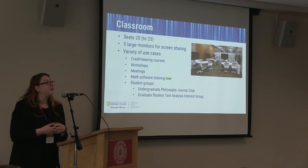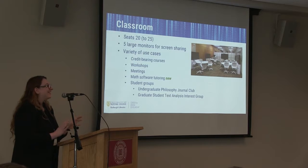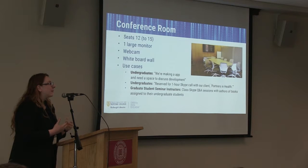We also have a conference room that seats 12 to 15, and it has a webcam, which only functions as it is supposed to about 80% of the time. So I wouldn't say that's a major selling feature of it, but it functions enough that it works for the people who want to use it for things like Skyping.